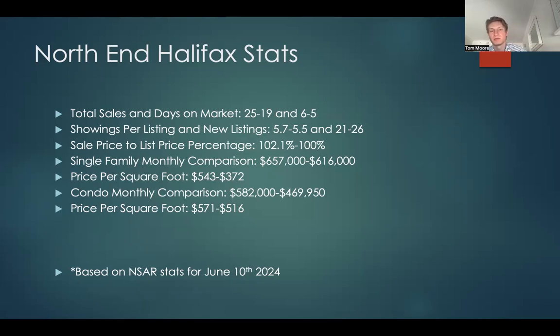Single family monthly comparison was at 657. It's now at 616. A little bit of a drop there. Price per square foot also took a pretty significant drop here from 543 to 372 in May. Condo monthly comparison was at 582 and it's now at 470, we'll call it. Price per square foot was at 571.